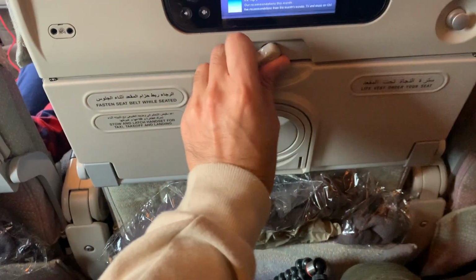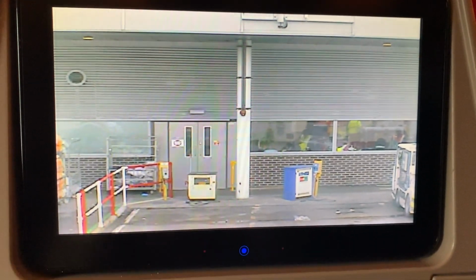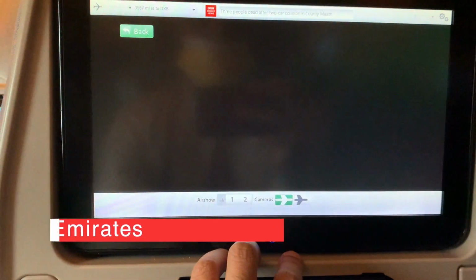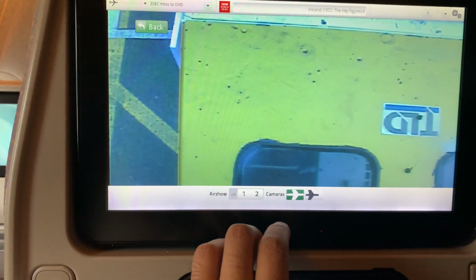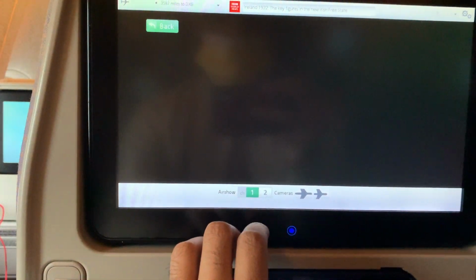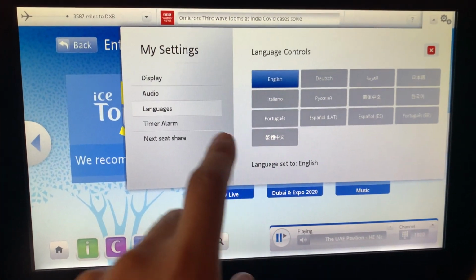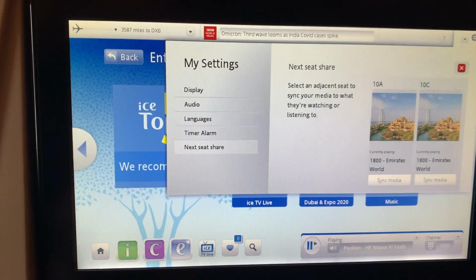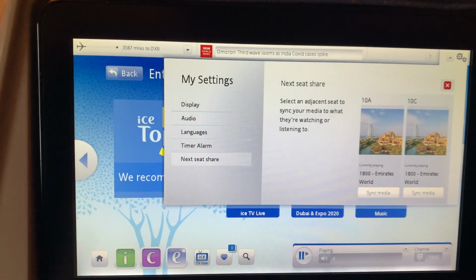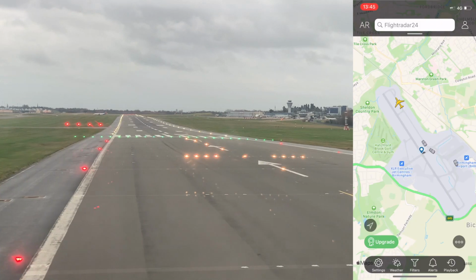The next thing I decided to explore was the main thing that would keep me occupied throughout this 7-hour flight. This is the in-flight entertainment. Emirates were one of the first airlines with their 777-300 to introduce cameras on their in-flight entertainment. Unlike the A380, however, this doesn't have a tail camera. Emirates, being an international airline, offers several languages. One of the cool features is this seat share. It allows you to watch a movie simultaneously with a neighbour.